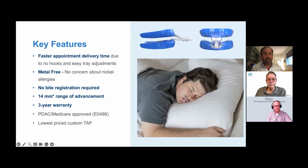I think in any class that I've attended, and Steve, you can probably speak to this, you go through how to fit appliances, how to titrate appliances, all that smooth. When we talk about where to take a bite, everyone's head explodes. And so we've really tried to simplify this process for the doctors and their patients and the assistants along the way. Currently, the flexTAP offers a 14 millimeter range of advancement.